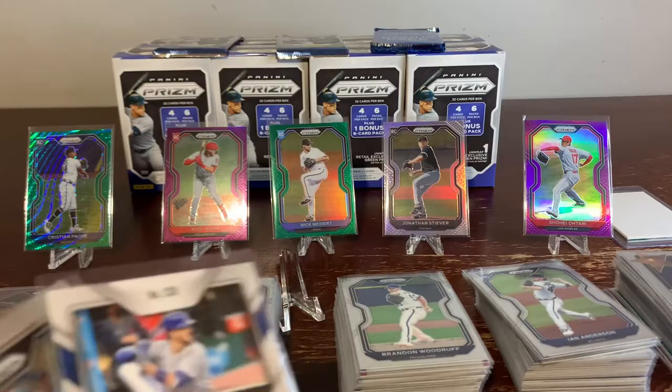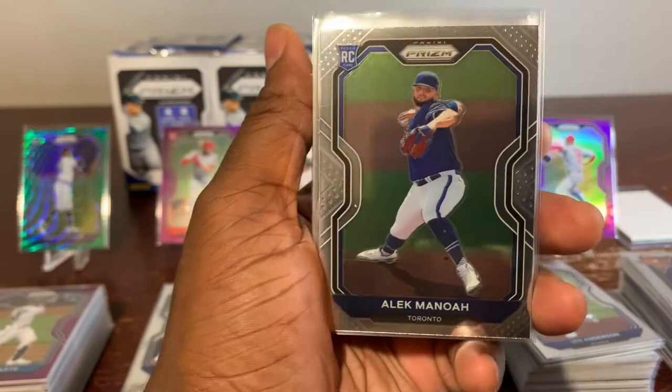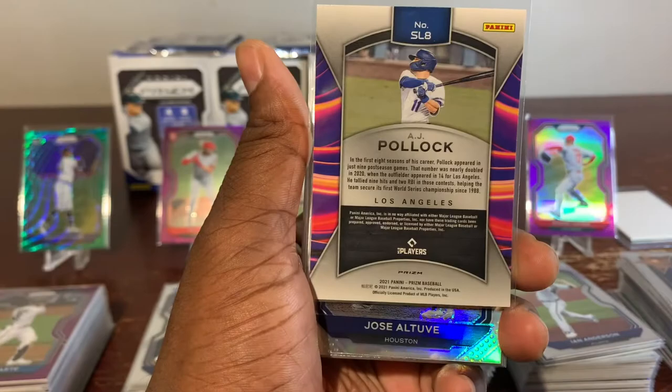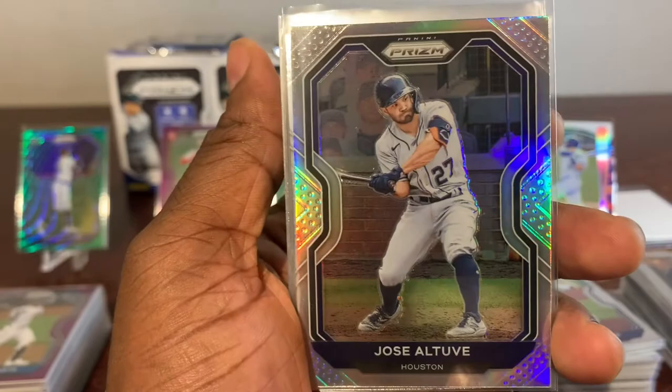Chris Bryant, Championship Stage. Nice insert. Mr. Blankenhorn rookie. Blake Snell. Moniak rookie. And look at that. This is a silver AJ Pollock. Silver Slugger. Very nice. Give him some shine. And right after that, we got Mr. Jose Altuve, Silver Prizm. Very nice. Also give him some shine.